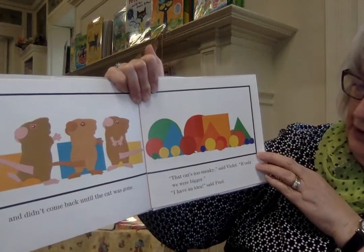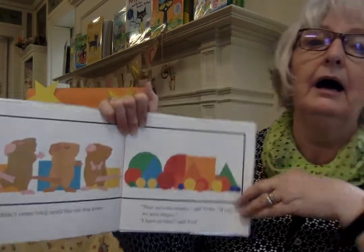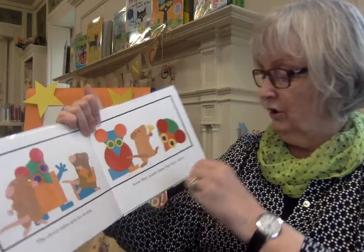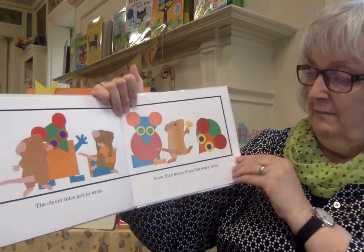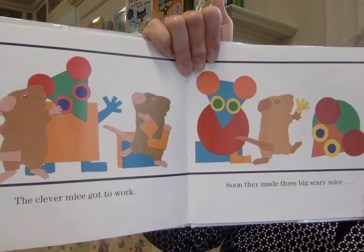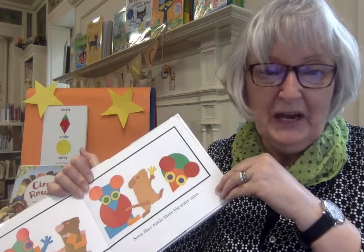"That cat's too sneaky," said Violet. "If only we were bigger." "I have an idea," said Fred. The clever mice got to work, and soon they made 3 big, scary mice. Just out of different shapes.